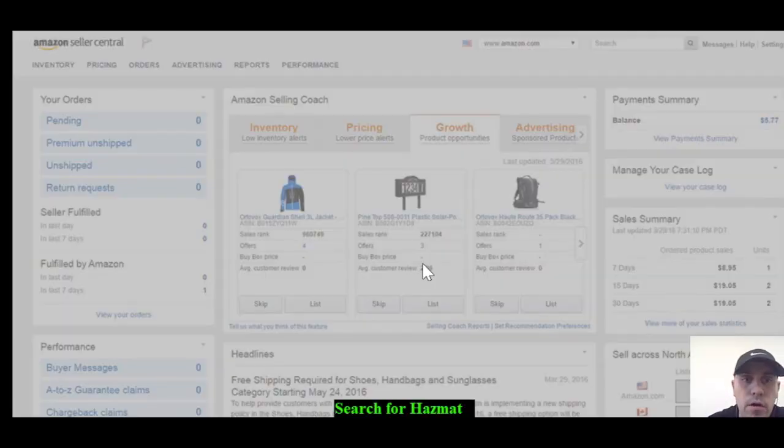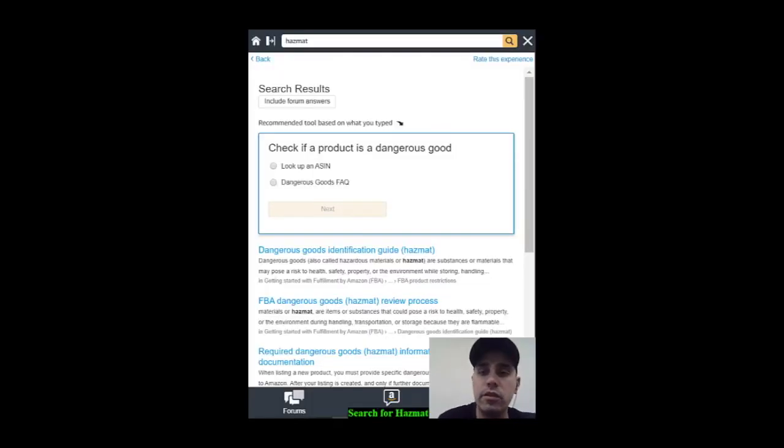Okay, so here we are on the Seller Central homepage. What you're going to want to do once you log in or are on the homepage, you're going to want to go to the top towards the corner right here. You'll see a bar that says search, and that's your search bar. You're going to type in the word hazmat, hit enter, and it's going to bring you to this screen over here. Okay, so here we are. We searched hazmat in the search bar, and it brings us to this help page.